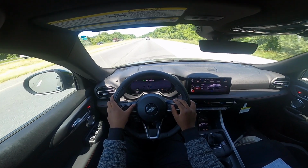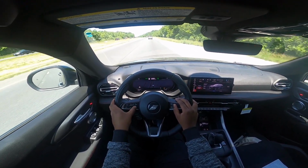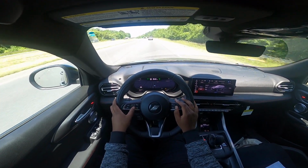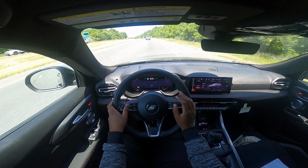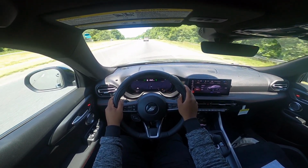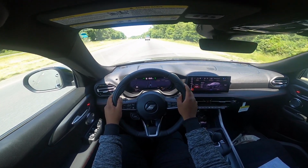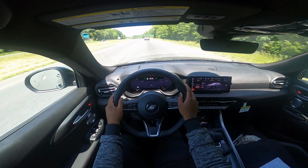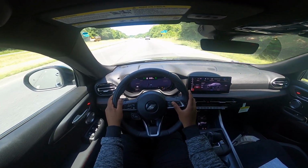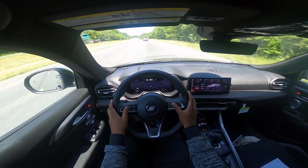Let's go ahead and throw on the adaptive cruise control. See how good it is. So you have up to 4 following distance. You can also reduce it down to 1 using the camera up top, and honestly it's doing a pretty good job of that. So let's go all the way down to 1 following distance, and we're going to increase the speed a bit.